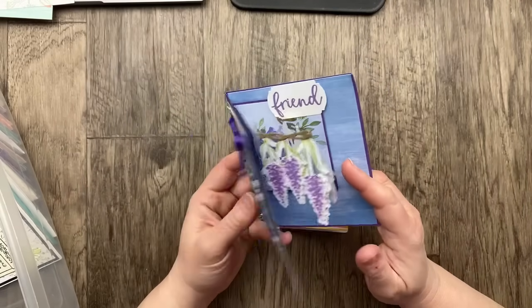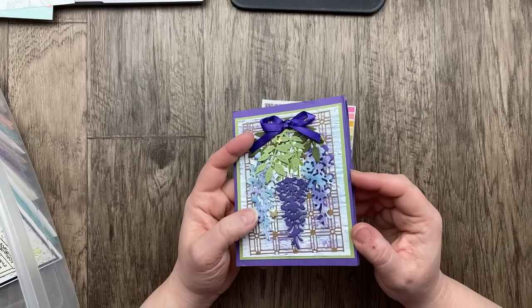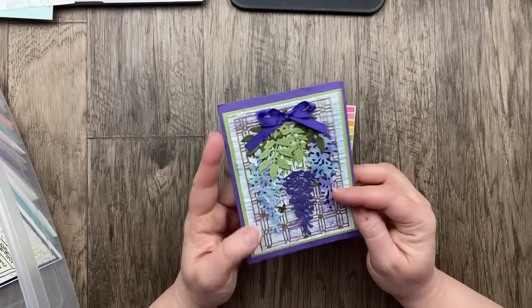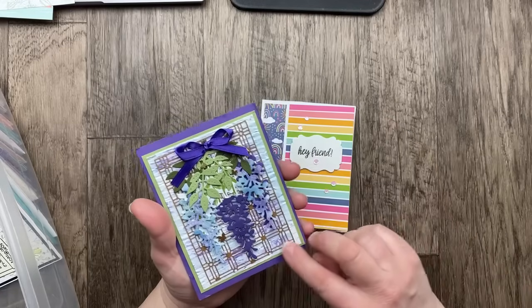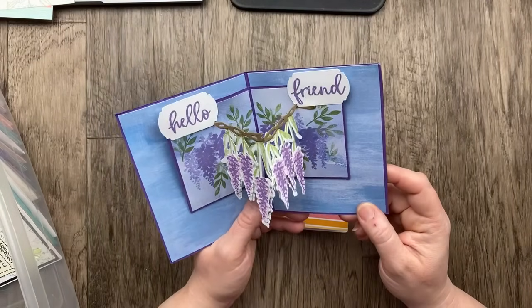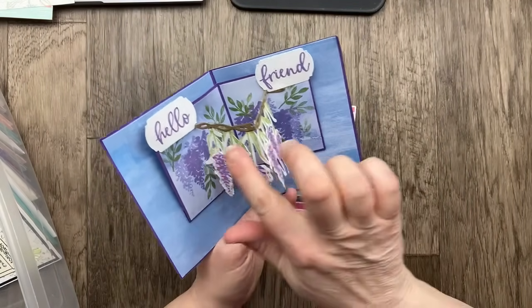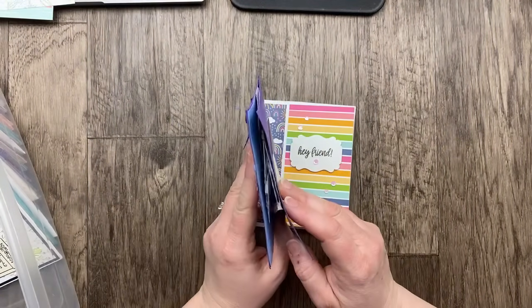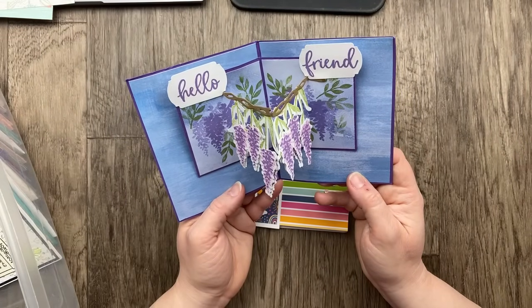This is the Wisteria stamp set. It's retired now, but look at all that detail. Oh my gosh, layers on layers. And we've got some Wink of Stella and some colors and some embossing. We got the lattice back here. Wow, this card is truly incredible. A little bit of dimension here with these pieces, and then it folds flat and opens up to pop out. I mean, just wow.